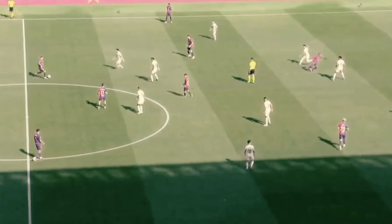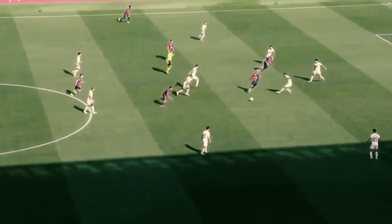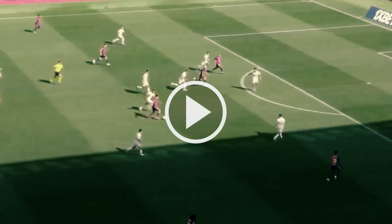But it's what happens next that's important. Because yes, Olmo was attuned to the empty space, which was necessary, but he's also attuned to his teammate, in this case Pedri. And it's that which allows him to use the space effectively. So when Pedri makes the pass in the run, Olmo can find him without even thinking, which is how that space, that potential, becomes actual threat.